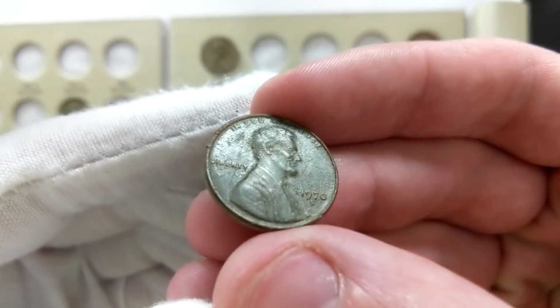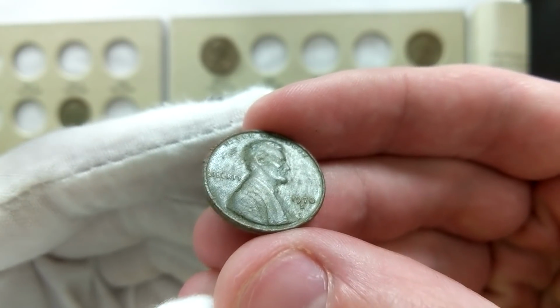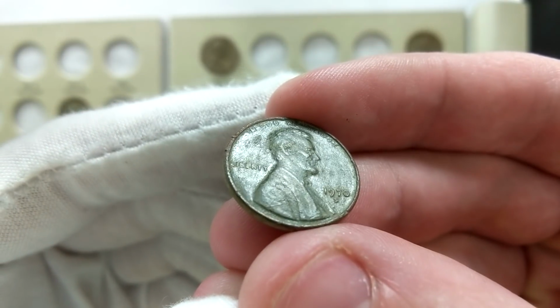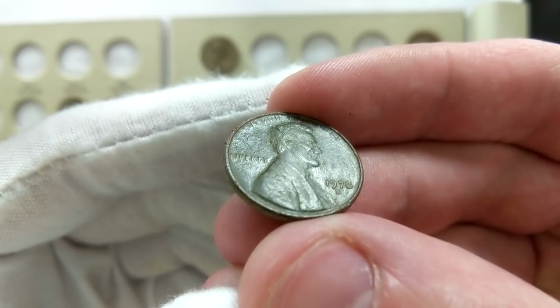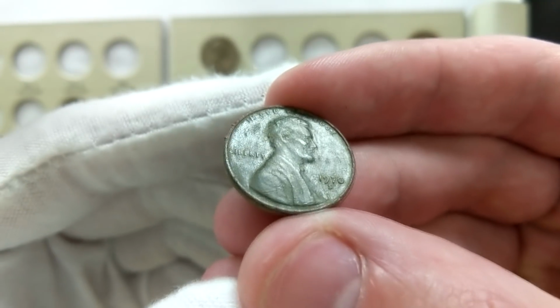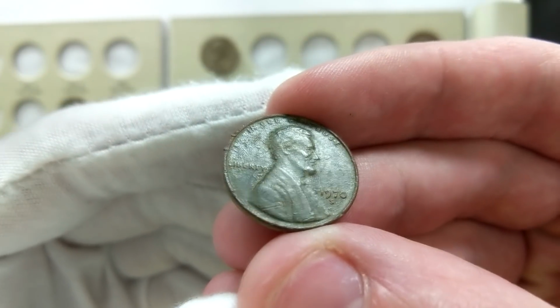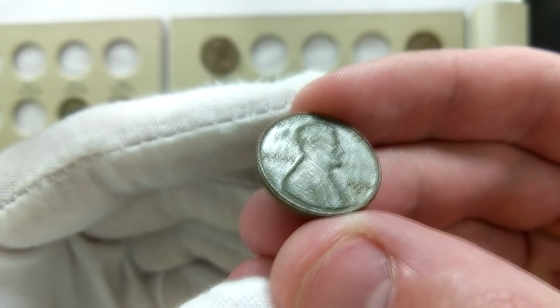Now this one kind of surprised me. I actually didn't realize that we had a San Francisco minted coin here until I cleaned these coins up. I thought it was a Denver, but once I got all that dirt off, I could see. And this is actually a really nice looking coin that we have, a 1970 San Francisco. The thing about the 70S is that there's a large date and small date variety.